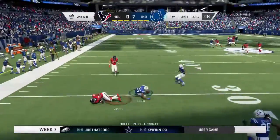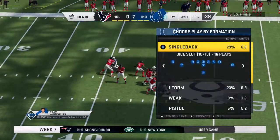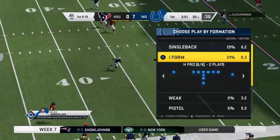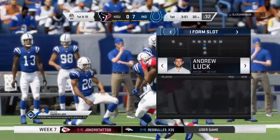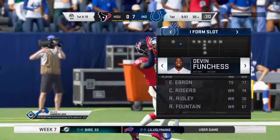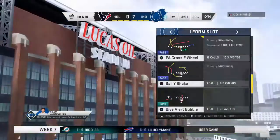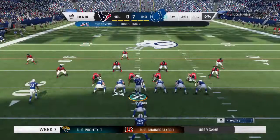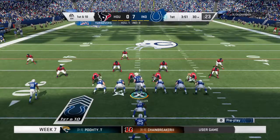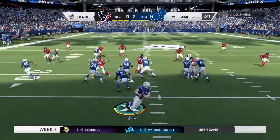Looking for Landry, and it's intercepted. Picked up by the rookie from Temple, Rock Ya-Sin. And his guys will take over at the 30-yard line. The Colts take over 1st and 10 at their own 30-yard line. The offense now at the line, ready for their next drive. They've got a 7-0 lead in the football game as they start out 1st and 10.